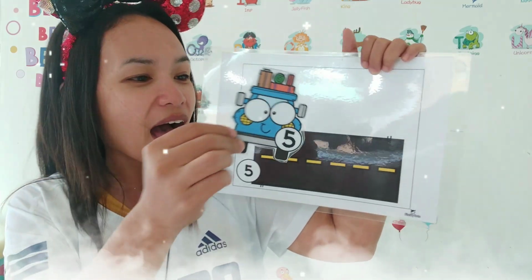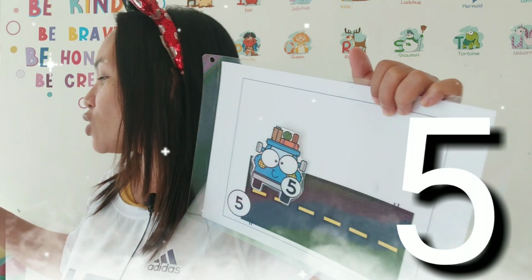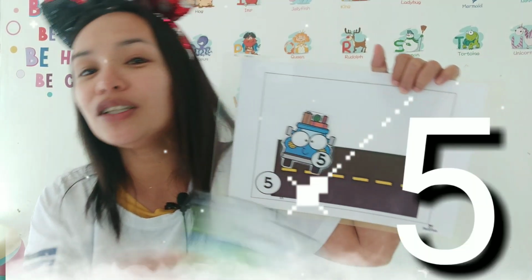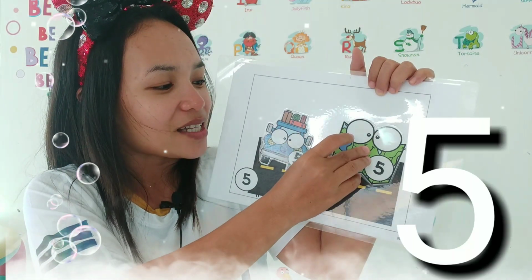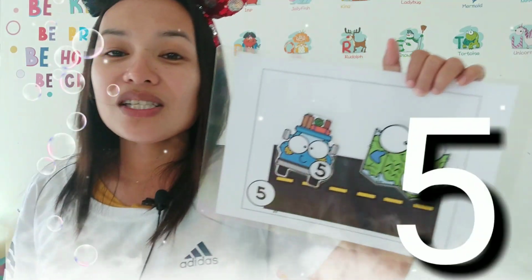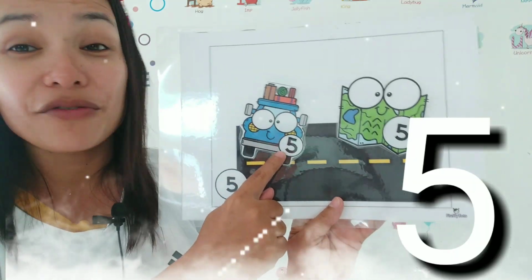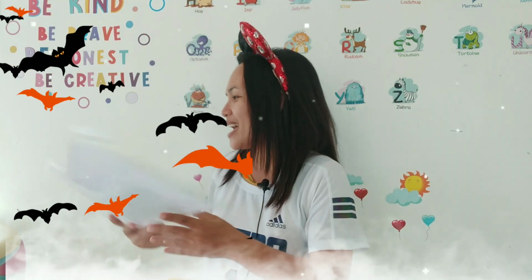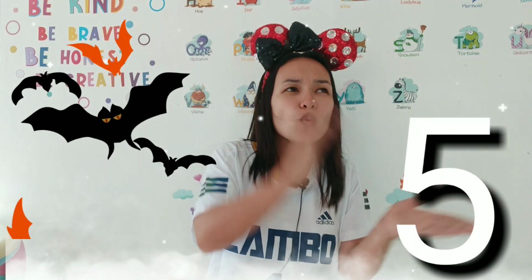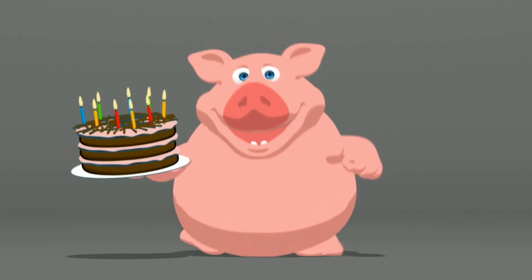Okay, so number 5. And we need the map to navigate us on the highway, the number 5. Ta-da! There you go. So now we have the number 5. The car with the number 5 and the map with the number 5. Good job! Yay! So we are able to count 1, 2, 3, 4, 5.